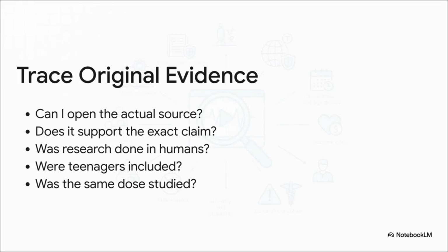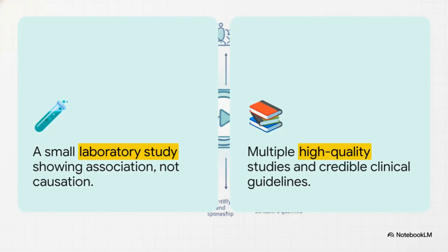Step 4 is hunting down the evidence. A random screenshot of a chart or a creator just vaguely waving their hands going, "studies show," is absolutely not real evidence. You don't need to be a research scientist here, but you do need to click through and ask some tough questions. Like, was this research actually done on humans? If a post is telling teens to take a specific supplement, were teenagers even part of the test, or are they just entirely guessing that it works for your age group? And this is exactly why a single tiny laboratory study doesn't really mean much on its own.